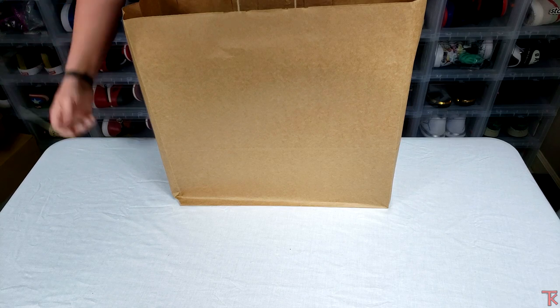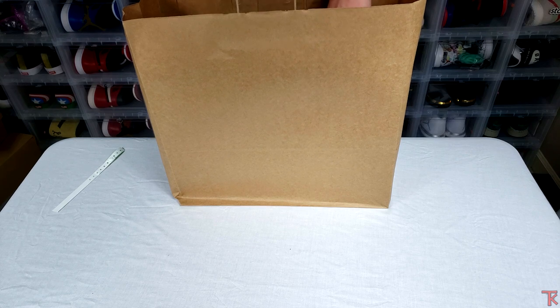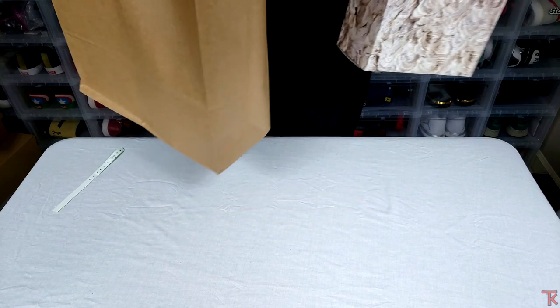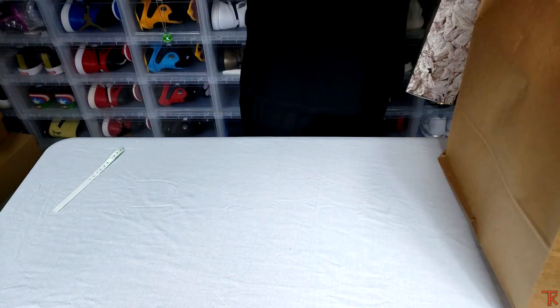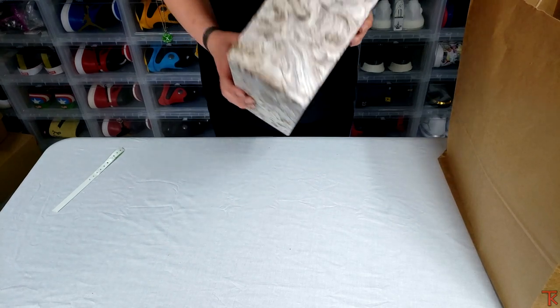Alright, so they gave everybody the sneakers and the special box separate because of what came in the special box along with it. So I'm gonna do the special box first and then I'm gonna do the sneakers. So to start with, the special box is right here.